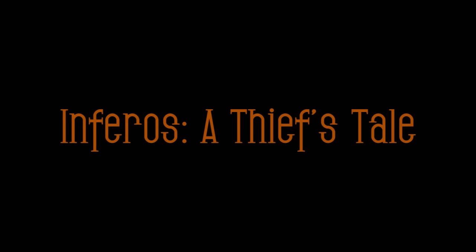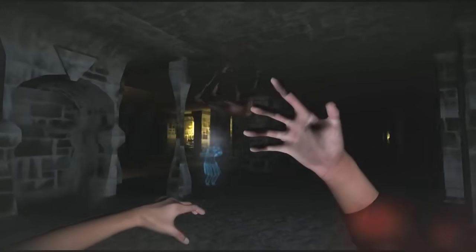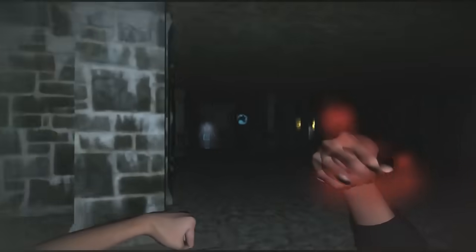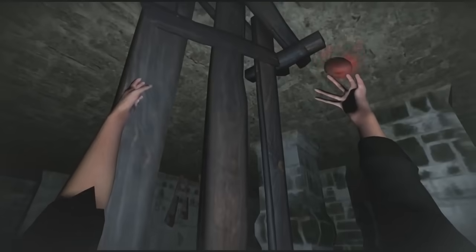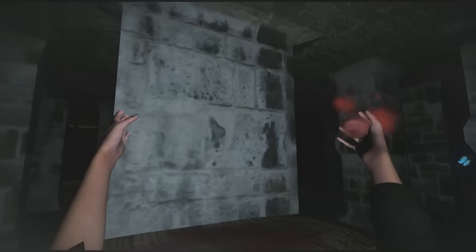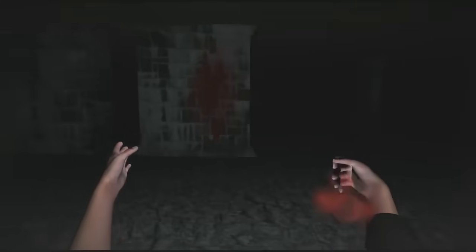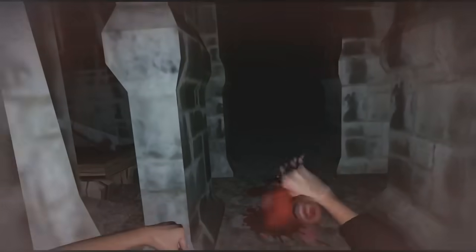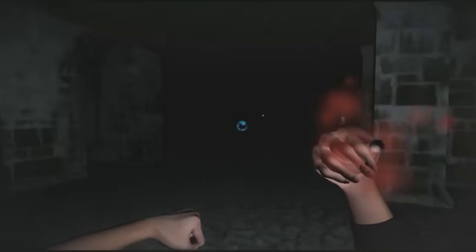Inferos, A Thief's Tale. Inferos, A Thief's Tale is a first-person survival horror game that utilizes a random level generator, ensuring a new layout every time. The game aims to scare the player using a fully immersive and atmospheric environment with unique enemies. It brings in elements of stealth, action, and shooter games together to make an exciting and challenging first-person experience. The atmosphere is dark and intense with a soundtrack that is just as foreboding.